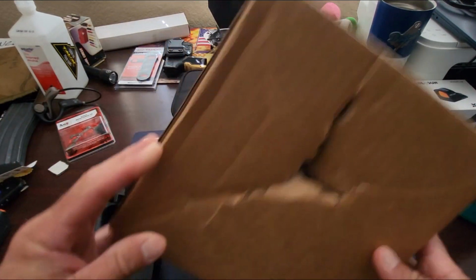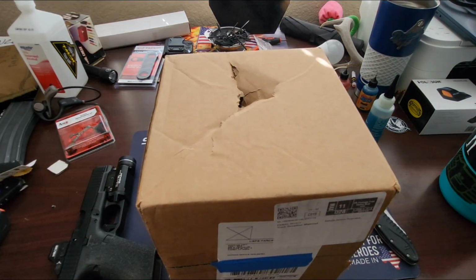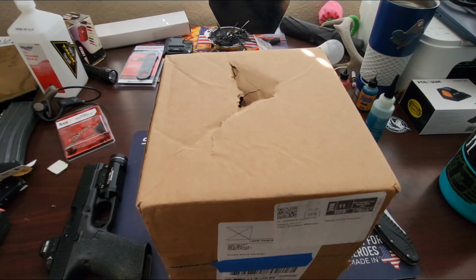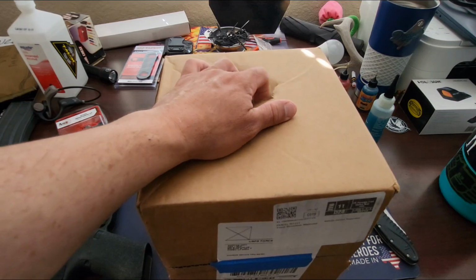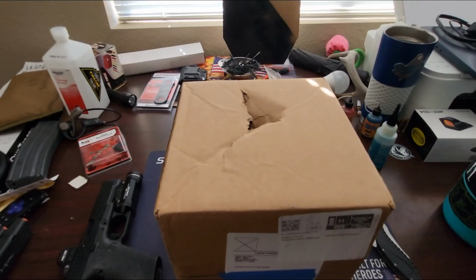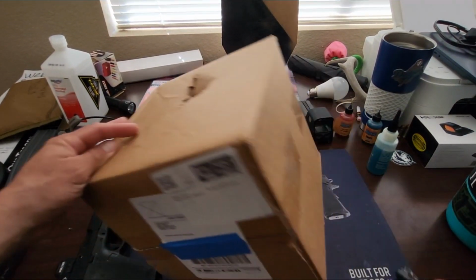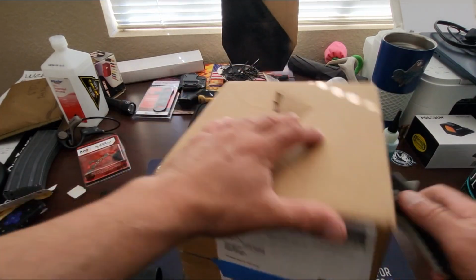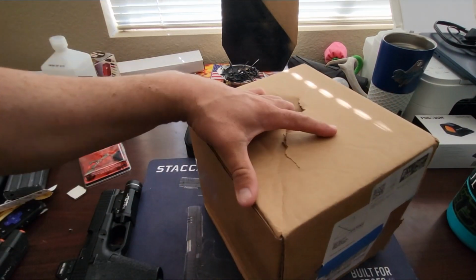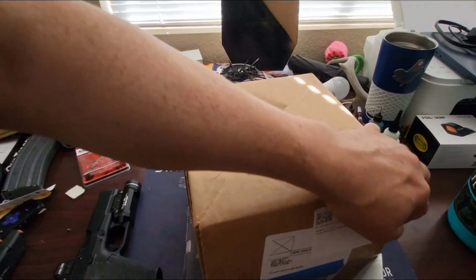Nothing's open. This little fancy thing was from the post office. So I believe it was delivered by the United States Postal Service. And I don't know if they try to check to see what was in there or not, so let's see if there is actually any damage or if my holster is in there. So let's go ahead and do a true unboxing, I guess. Let's see. Don't cut myself.